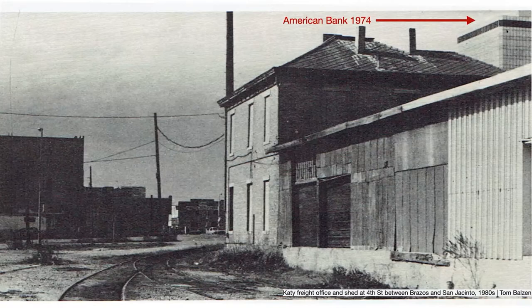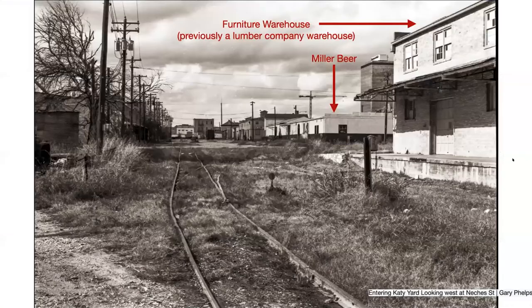And just for reference, this is the American Bank building that was built in 1973 and 74. Which was really a landmark building and time for Austin. This is when Austin started to have visions of grandeur, and that was quite a building to go up. It was all gold, reflective glass, very shocking for here in Austin, especially compared to what was going on in the rail yards.